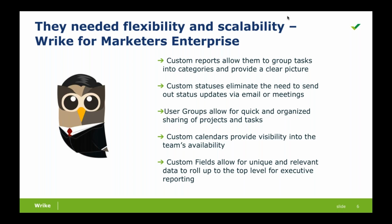They were able to customize their workflow and even use a few of our out-of-the-box workflows to create status updates that everyone could just log into Wrike and see where they were at in terms of these campaigns and these projects that they were working on that were cross-functional across their marketing department. So now everyone didn't need to go over to someone's desk, send an email, send an instant message to figure out what was going on. They simply just went to Wrike and found the answer.